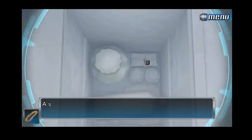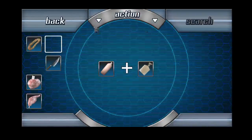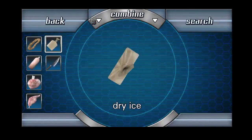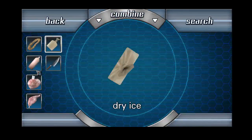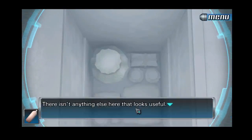Got a sturdy rope. Looks like a soft roller. There are a couple bottles in here. Water bottle! Combined with dry ice. Ah, come on! Water bottle. Yes, it is. Isn't there anything else that looks useful?